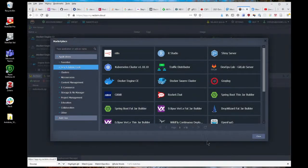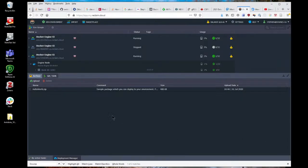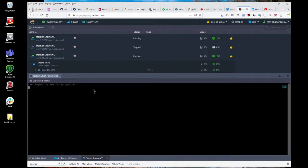I can close this announcement. I can close this marketplace, and here it is. It's running. Here's the engine node, and I can directly SSH right into it. To SSH, what that means is I'm opening up a terminal in my Docker engine, and here's my terminal. And as you can see, I've logged in. I'm root. I'm in the root directory probably. Yep. And that's where I should be. Now I could create a user and go into the users directory and use sudo and all of that. And if I wanted to be safe, I would, but this is very temporary, so I'm not too worried.